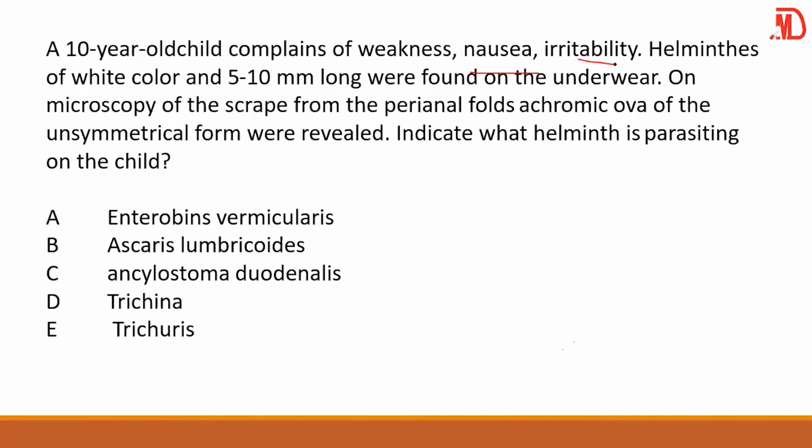A 10-year-old child complains of weakness, nausea, irritability, helminths of white color, 5 to 10 centimeters long, were found on the underwear. Guys, if you see something like that in the perianal folds under the underwear, white color, microorganism, please and please again, don't think twice about your answer. Simply go in for Enterobius vermicularis.